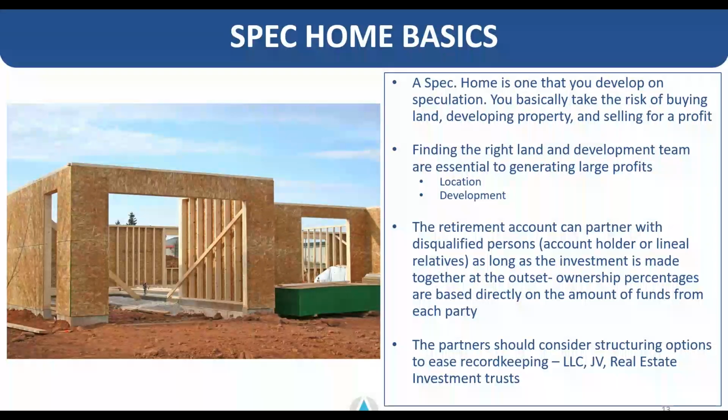One quick consideration when you're doing these types of things: the partners should consider structuring options to ease record keeping, like setting up an LLC and having all the partners invest into an LLC, and then the LLC itself goes out and does the spec home investment, or a joint venture agreement, or a real estate investment trust. Those are all tools that you can utilize to make the record keeping of this deal a little bit easier and make the ownership percentages and all of that a little bit smoother as you go through the project and have to pay expenses throughout the progress and have to split the income generated when the property is sold at the back end. And I'm going to break that down a little bit further.